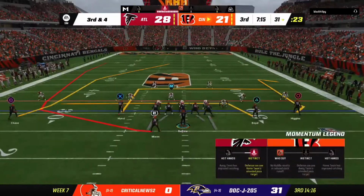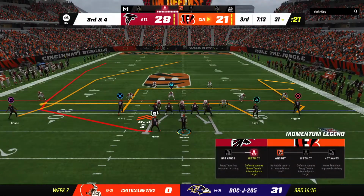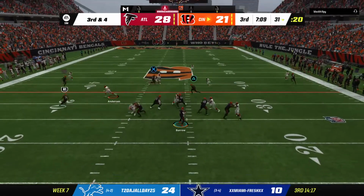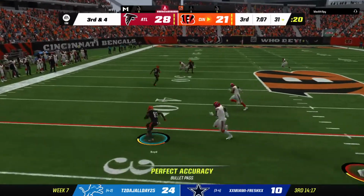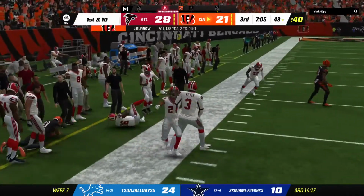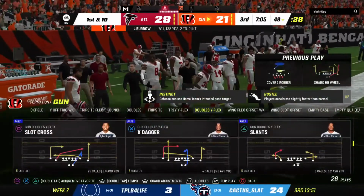In search of 4 yards here to pick up the first down. They gotta go. Now Burrow, he gets this one to Boyd. And he'll be out of bounds, but able to get it up past the 45.